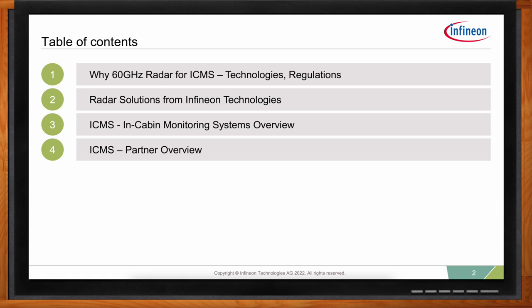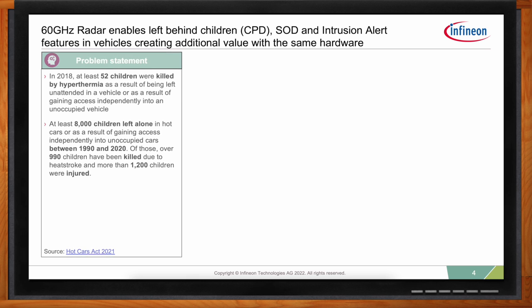So before we dig into the details, let's talk about the motivation to create this 60 gigahertz radar for ICMS. What problems is it looking to help solve? Okay, so the in-cabin monitoring system is largely being requested by either NCAP within Asia and Europe or also by NHTSA within North America to prevent the harm or deaths that could come to children from being left behind in a vehicle. And so the primary focus of this system is for child presence detection, to physically detect the presence of a child that's left behind in a vehicle or that a child has inadvertently entered a vehicle and become trapped within that vehicle.